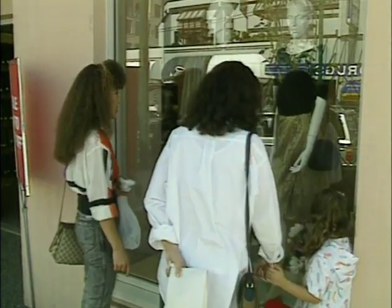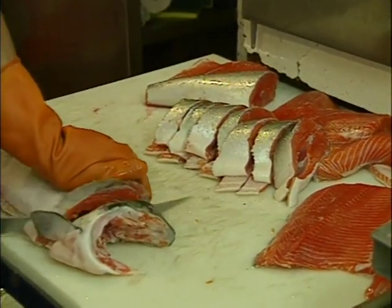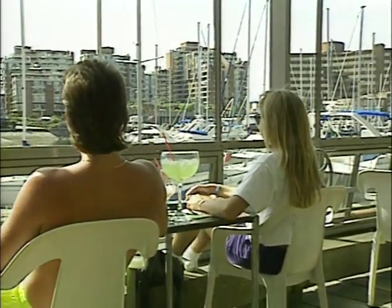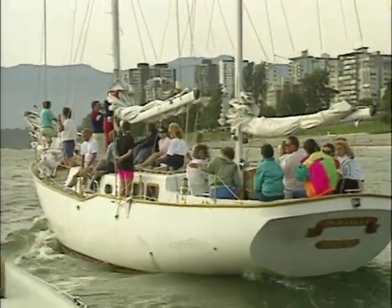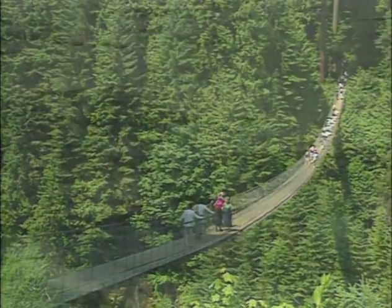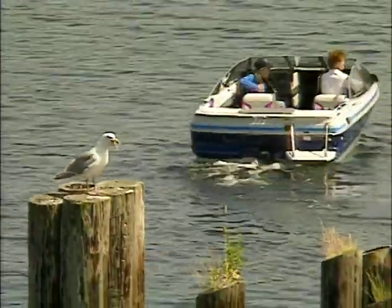High-end shopping is part of the lure of Vancouver's Robson Street. I think the thing that's unique about Vancouver is the setting that we see, the mountains and the parks. Lots of attractions that are good for all ages, like the Capilano Suspension Bridge, Grouse Mountain, Seymour Mountain, some of the canyon areas. Because we have such a mild climate, it offers a lot of these things on a year-round basis.